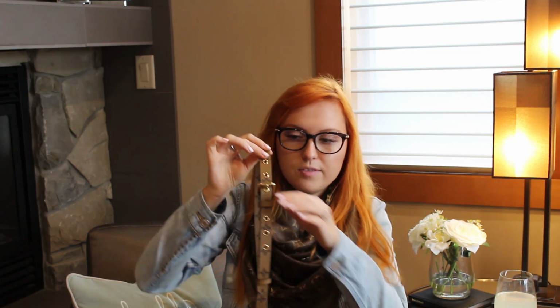So it does have quite a bit of gold hardware on it just because it is adjustable, and it is super easy to adjust. You can put it on the shortest if you're just carrying the bag by the top handle and you don't want the strap to rub against the floor when you're walking. Or you can loosen it depending if you're wearing a bulky jacket and you want to wear it crossbody. So I definitely like that you can adjust the strap. So that is the strap for the Pochette Metis reverse canvas.